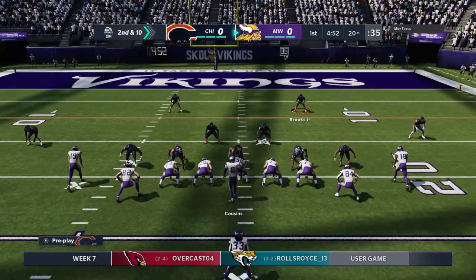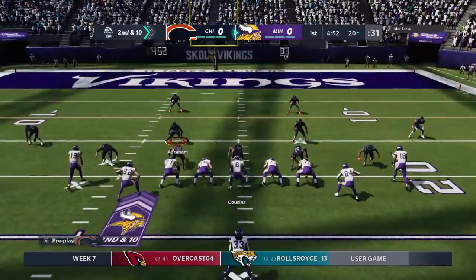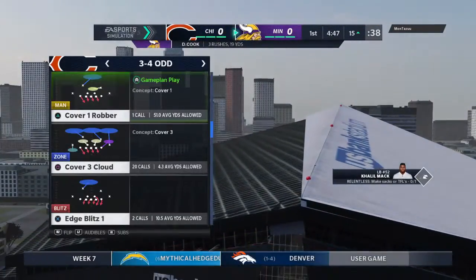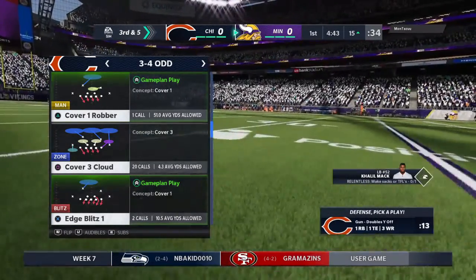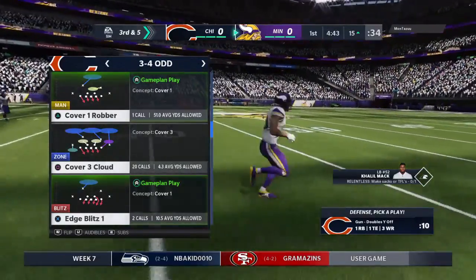After the incompletion, here's 2nd and 10 from the 20. Back to the ground, Cook. This will be a 5-yard pickup as they move it from the 20 to the 15. A quick burst there, and he nicely bit off a pretty decent gain. It's a gain of 5. Brings up 3rd and 5.